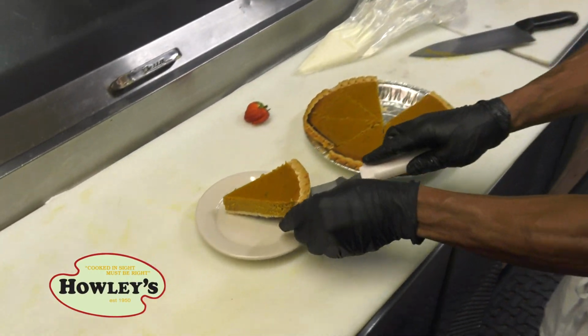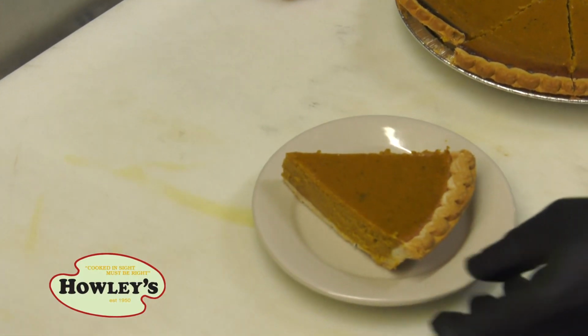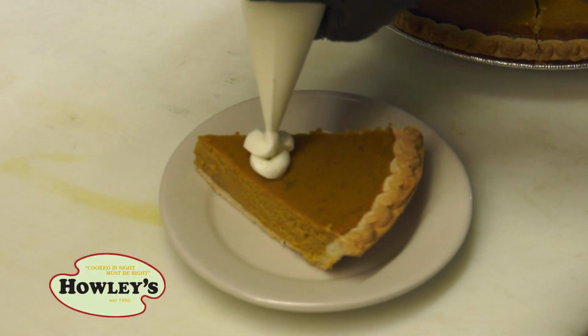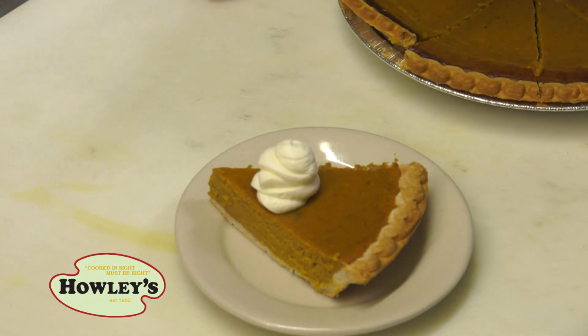And right now I'm gonna put my pie on the plate and a little whipped cream on top. That's a pumpkin pie. That's for the happy Thanksgiving.